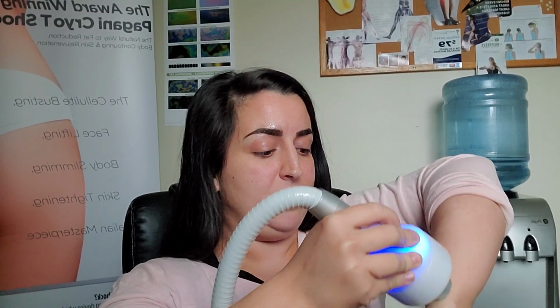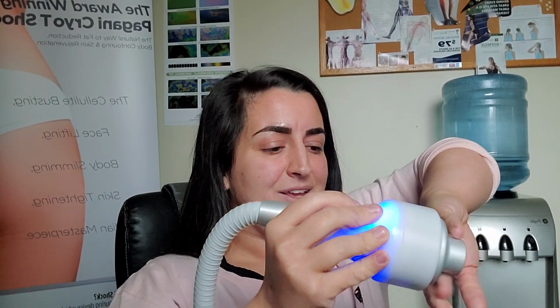Feels really great. My hands feel stronger, younger looking skin. Get rid of some of those wrinkles, because that, like I said, is the hardest part of our body to hide from the aging. So having the Cryo T-Shock and having young looking hands again, it really gives you a younger appearance overall. So it's really nice.